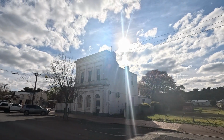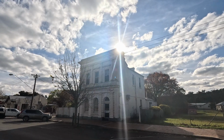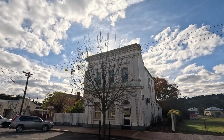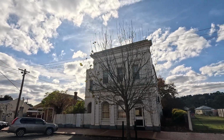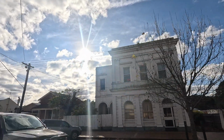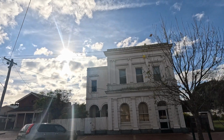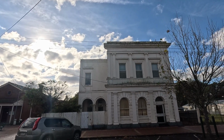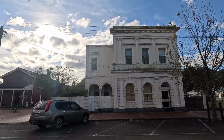Now this looks a classic example of a bank, an old bank building, I would suggest. Again, we will have to find that out. I think it's no longer a bank. It would be a private accommodation. It's private accommodation, I would say. It looks to be. It's all shut off, but a really nice old building.